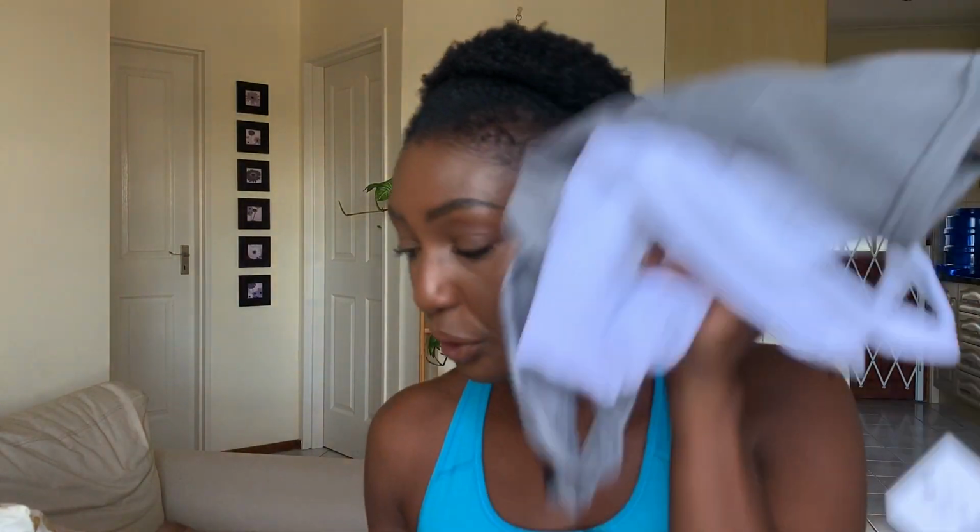I got this in a size small because they didn't have extra small in it. It also just fits perfectly. Also has that inner support there. Very, very great quality. Very, very comfortable. Absolutely love it. So these were 2 for R$300.